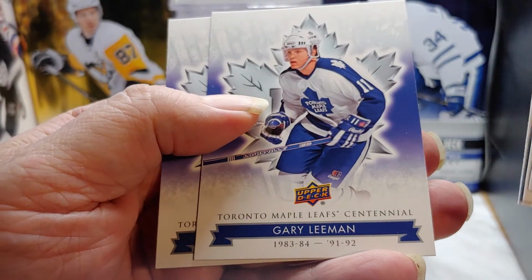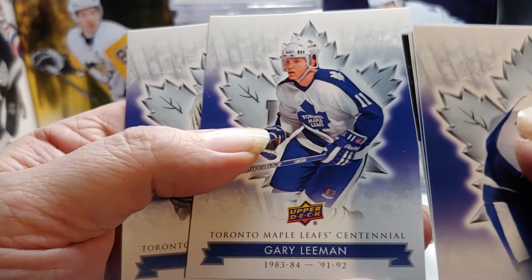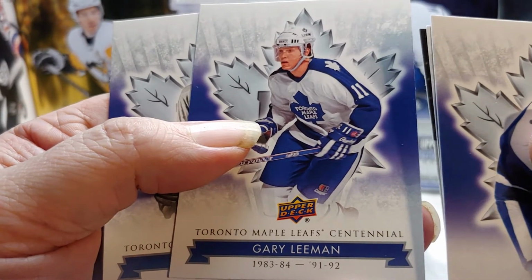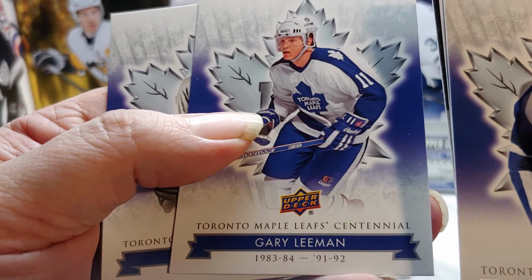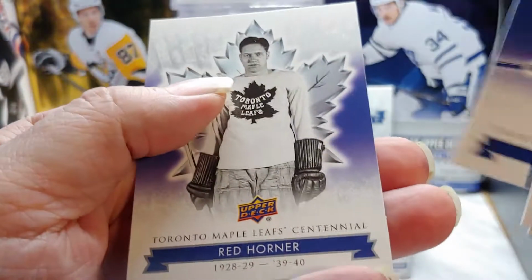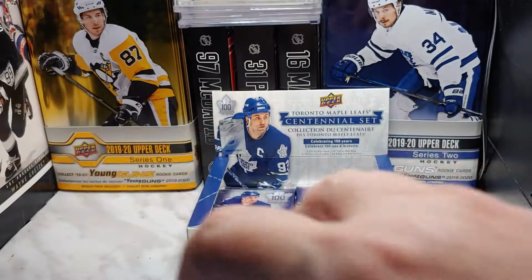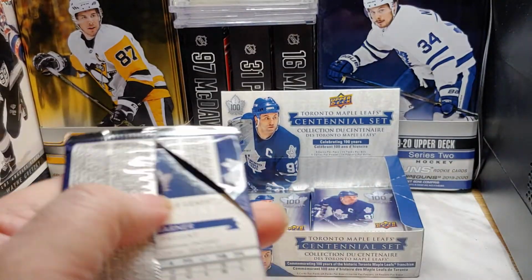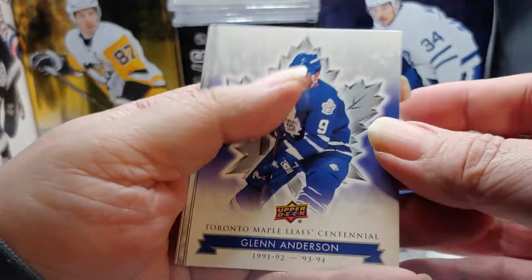And another 50-goal scorer, but he only did it 1 year, Gary Lehman. Interesting thing about the rumor, there's a rumor about this Gary Lehman. He slept with Eddie Olczyk's, or no, sorry, not Eddie Olczyk, Aya Efraidi's wife, which quickly got his exit to Calgary, why they kept Aya Efraidi. Red Horner, another oldie but goodie. Just a rumor I heard over the years.